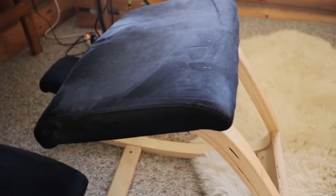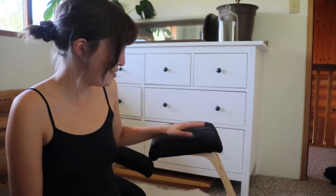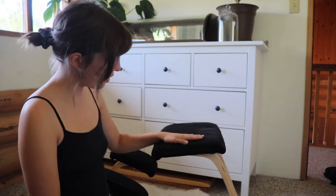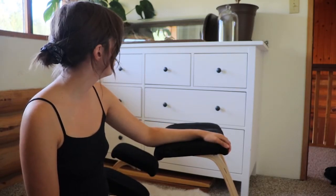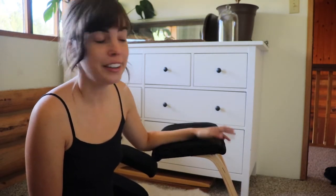I have this awesome chair that I got from the thrift store. Let me give you a show of what this is like. Alright guys, I never thought that I would be passionate about a chair, but here we are. It's a new era. This chair I got at the thrift store in Vancouver. It is awesome. Oh, one of my chickens is squawking in the background.